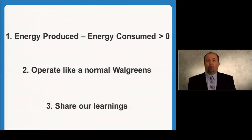Finally, to share our learnings. Doing this, we've learned a lot and a lot that we would like to share. And part of that is we want to be seen as a leader when it comes to environmental sustainability. And so doing this project and not sharing it wouldn't really be seen as being a leader in this project. We really want to push this forward, and by wanting to push it forward, we're hoping to share everything that we've learned on this project.